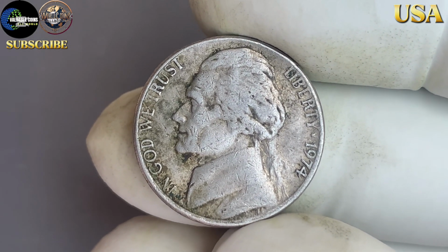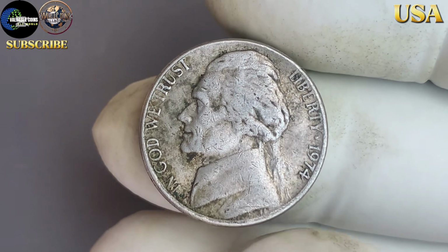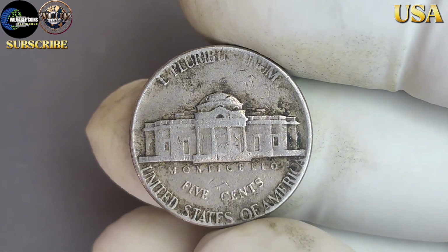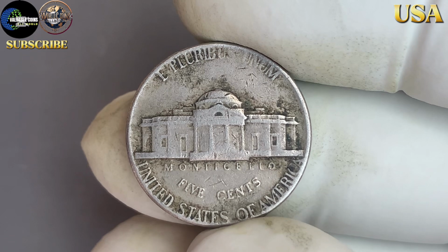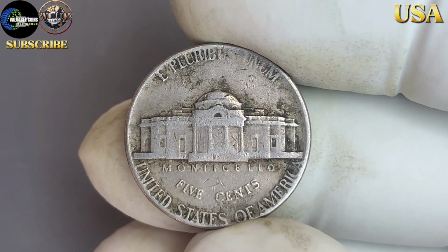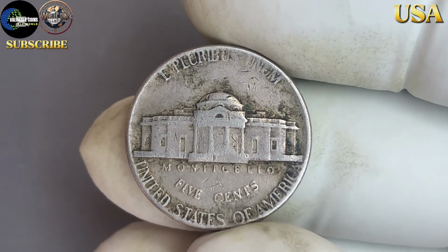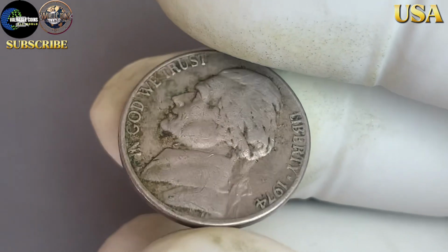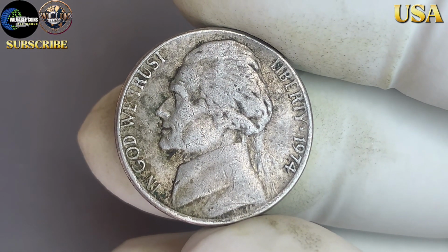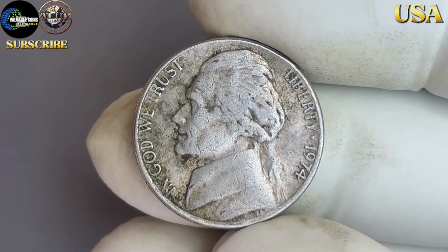$89,900. Introduced in 1938 to replace the Buffalo nickel, the Jefferson nickel featured a design by Felix Schlag. His rendition of Thomas Jefferson on the obverse and Monticello on the reverse became an enduring part of American coinage. Despite minor changes over the years, the core design remained consistent, ensuring that the Jefferson nickel was instantly recognizable. But not all nickels from each year were created equal, and the 1974 issue is a prime example of how variations, errors, and exceptional conditions can make an ordinary coin extraordinary.